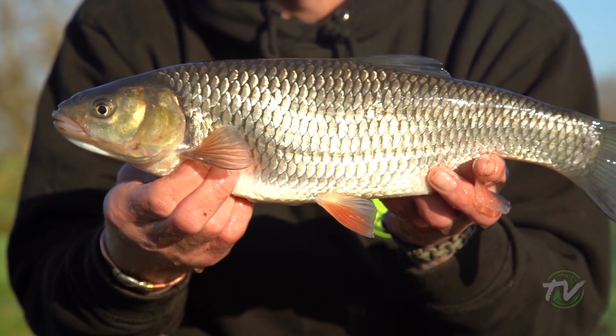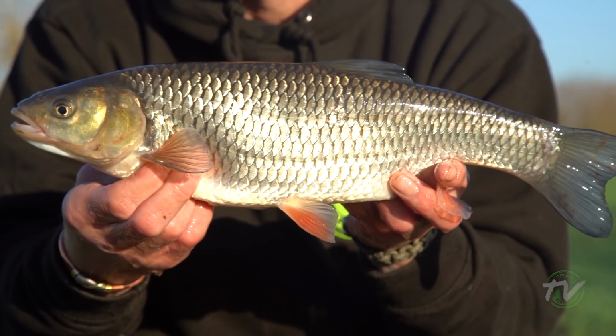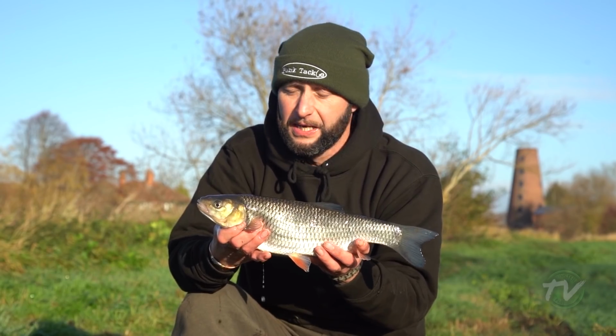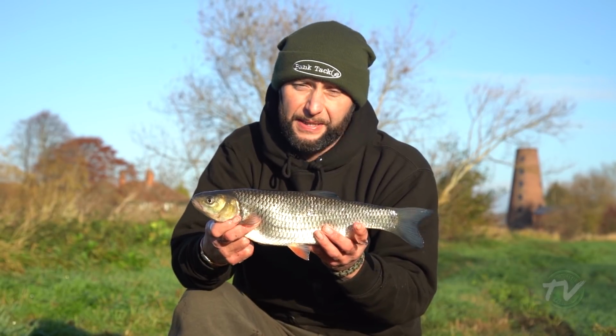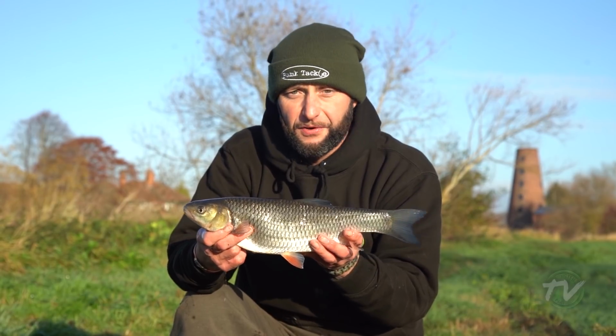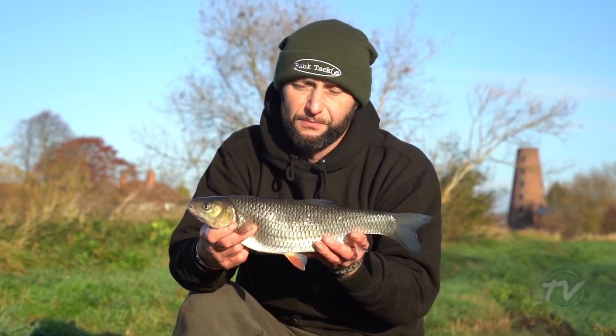So I'm going to get this fish back now, get the rods back out, and hopefully we can get a few more. I'm hoping that the tactics are going to work through the day, and I'll run you through that a little bit later on about what I've changed and why I've changed it. But we're going to get it back and get the rods back out, and hopefully we'll be back with some more fish soon. So I'll just literally put the rods back out.